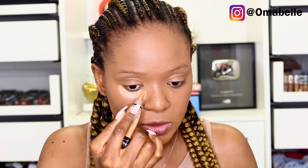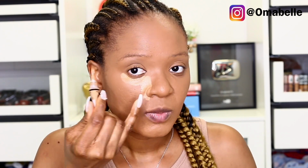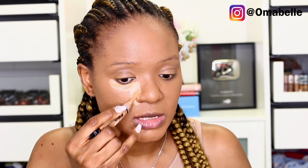So I'm just going to do it just like this. And also I like to get the inner portion of my nose, because sometimes I highlight and leave those areas and then I blend, and you can see a line right by the side of my nose, because I didn't also highlight in there. So don't forget, especially if your nose has a bit of a curve to it.